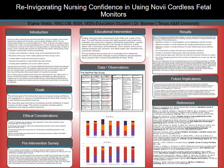This is evidenced by a significant increase in nursing satisfaction versus dissatisfaction with the monitors, with their confidence in using and troubleshooting the monitors, and a significant increase in nursing confidence of monitor effectiveness versus traditional monitors.